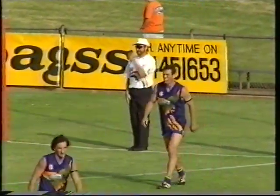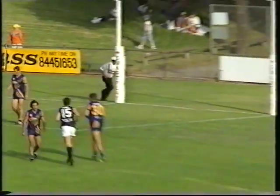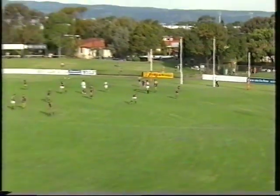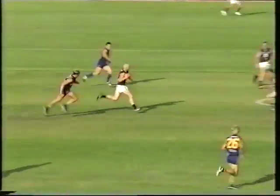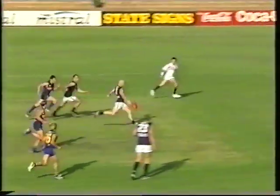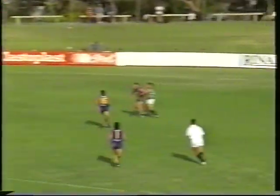The field umpire puts one hand to his mouth, which indicates that it's a point, and the goal umpire concurs. So it's a minor score. Through the middle of the ground, has one bounce, lovely work. Should get a shepherd provided, does, has a second bounce. Through centre half forward now, up to the full forward line.